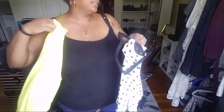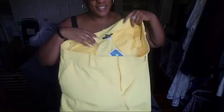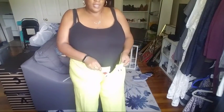The next item are these. I've been going back and forth whether or not I want to keep them. They are yellow pants I found at Marshall's from Lane Bryant. They're a size 24. They are a little big and they're wide leg though, but not big to ridiculousness, because these are older pants I think, and Lane Bryant has changed up their sizing lately. They are a little big, but because of my tummy, I kind of like them to be a little looser.